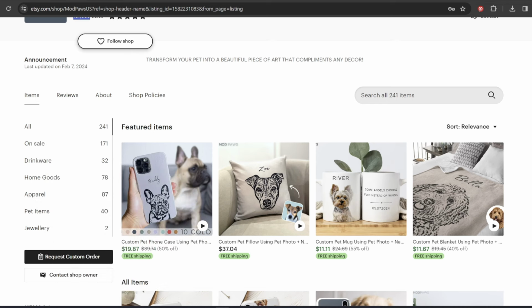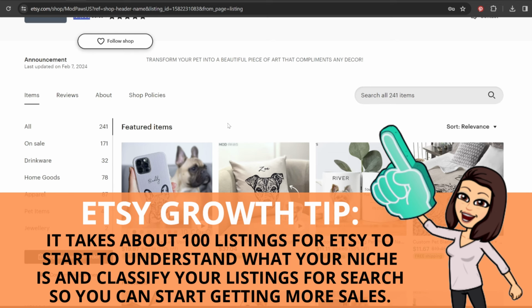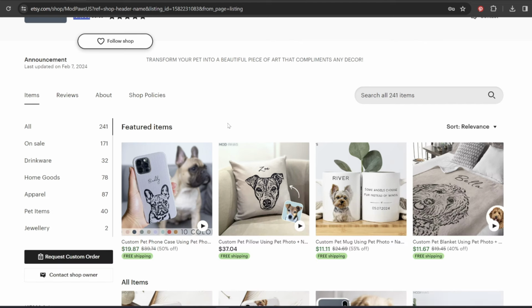But anyways, we're talking about how this particular store flooded the market. So first of all, their store has a little over 200 listings, 241 to be exact. And that's great because it really requires at least 100 listings for most Etsy niches, although there are always exceptions, of course, but 100 listings to really start building up a decent amount of Etsy sales and to get that visibility you need for decent Etsy sales.